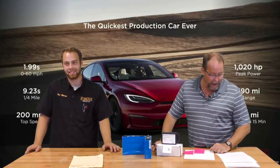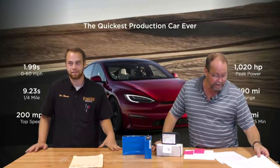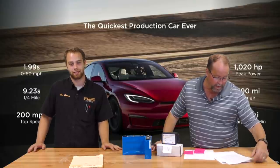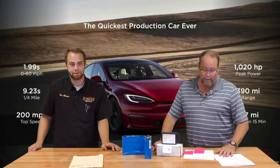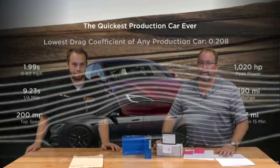Who knows? It's going to have extended range. That's really cool. And you want to talk about fantasy again? 390 mile range on a single charge, 412 miles on the dual motor. That is incredible. Those are numbers that, again, were game changers. They were the fantasy conversation 10, 12 years ago. It also has a very low drag coefficient. That is something that was a lot of discussion.